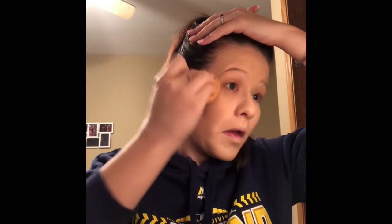So I just take a little bit on the back of my hand, and I take my wet sponge. And I just blend it out until I have the coverage I desire. And the great thing about this foundation too is it's inexpensive. And it's so lightweight that you can't even tell you're wearing foundation when it's on.